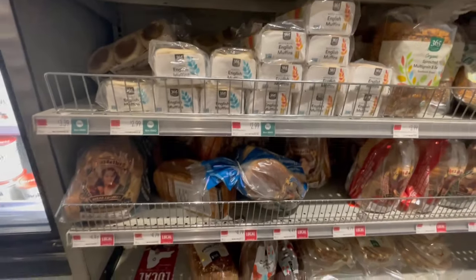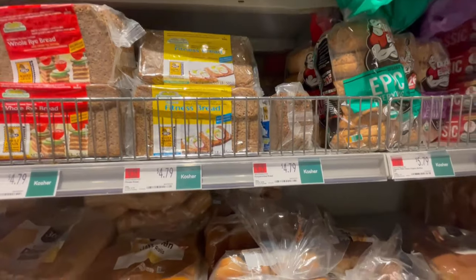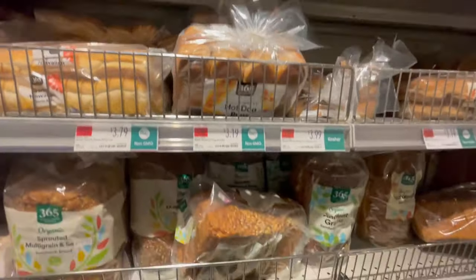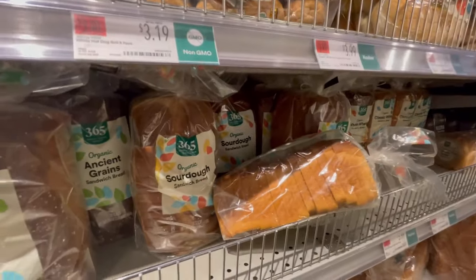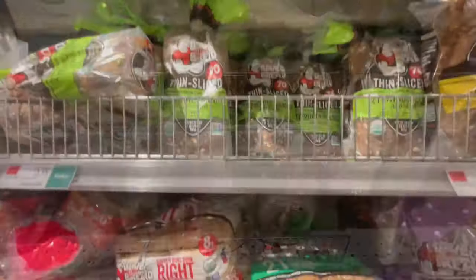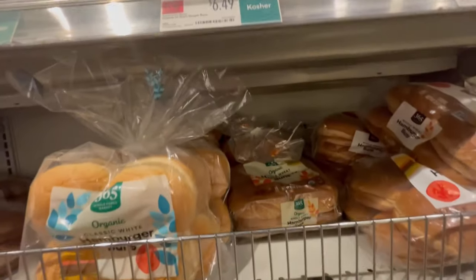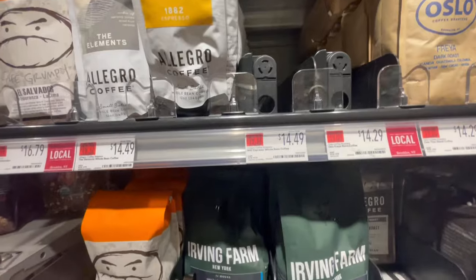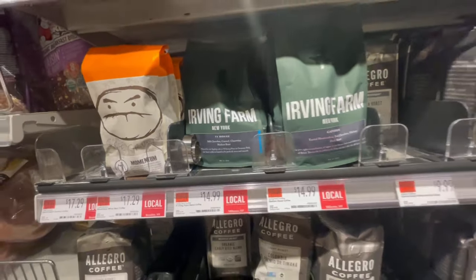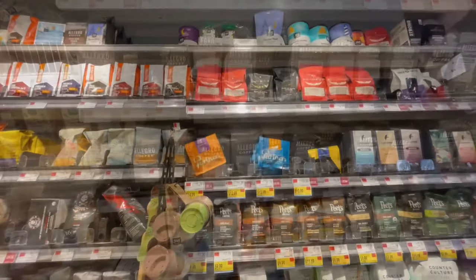All the breads you can think of, not from their bakery. That's a difference. So loaves, oh, 365, this is them. They have all sorts, different types. They have a lot of organic stuff, which is really very good. The aisles are a little smaller, so I can't really move back too much. Oh. Your space, people moved. There you go.